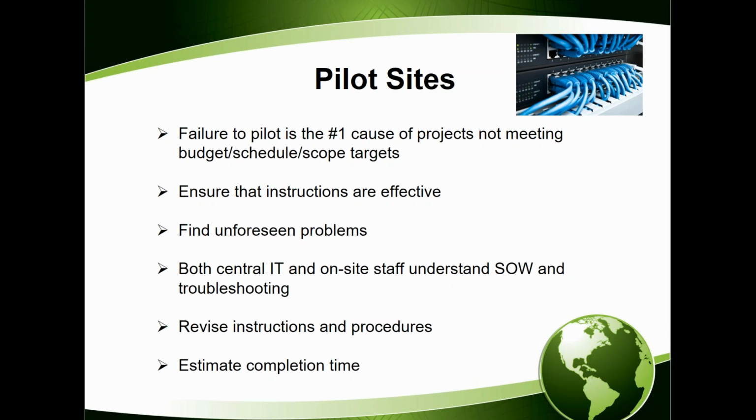And what the pilot does is it helps you with your risk mitigation. You're ensuring that your instructions are effective for people out in the field. Remember on the first slide I was talking about the importance of having good written and good visual instructions. This is a way to validate those. And it helps you find unforeseen problems, things that you or your project team did not think about. I'll give you a good example.